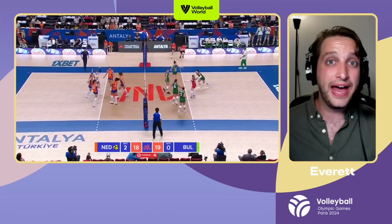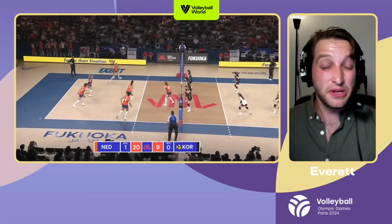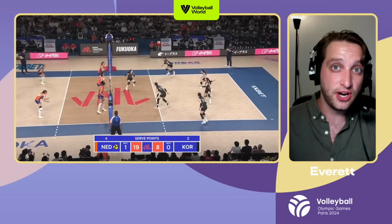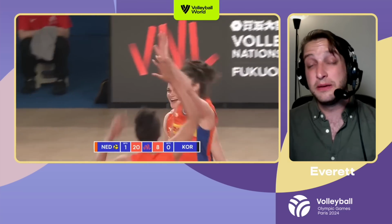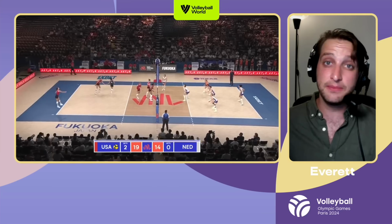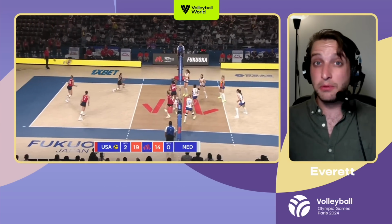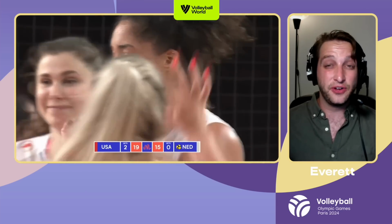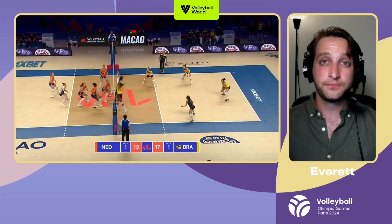But other than that, they were beating both non-Olympic teams, but also non-VNL teams in the lead up to qualifying. So I think the Dutch are going to have a very tough time here in this pool. I think they're going to be competitive and give all the teams a real good run for their money. But in what is probably the toughest pool here at the 2024 Paris Olympics, I think they're going to have a very tough time picking up any wins and making it out.